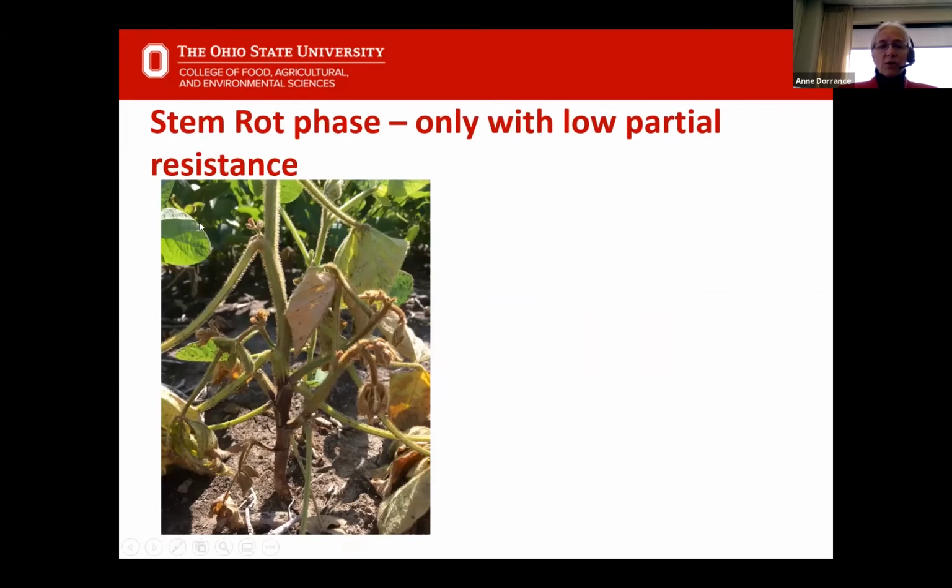So this is why we're really focused on this stage. If we have high partial resistance, we never see the stem rot phase. And so if there's no stem rot, then we don't have any late to mid-season stand loss. And that's really our goal for this disease, to get through the season.